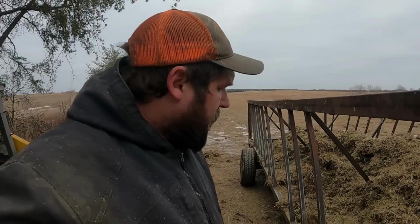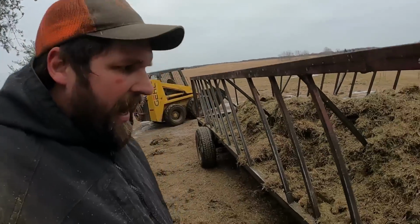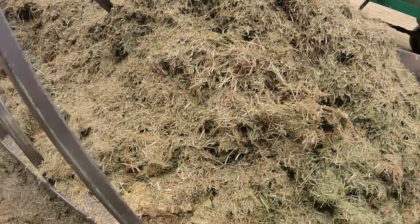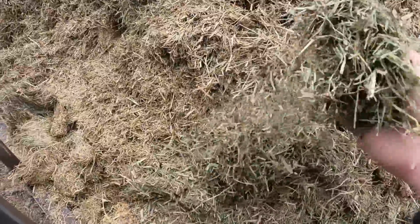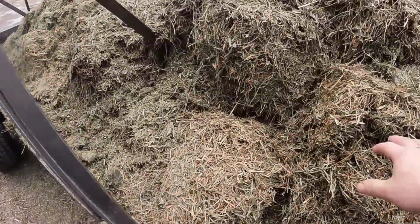At the beginning I had some mold issues around the edge, but being dry and kind of long cut, I don't think it packed quite as well as it should have in the bag. But I think we're pretty much through that now, because this stuff looks pretty good. And this was grass. There was quite a bit of trefoil in it actually, but it's looking pretty nice now. Cows clean it up real good.